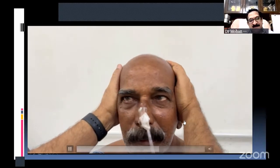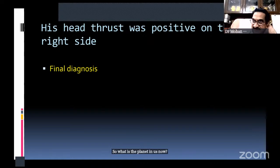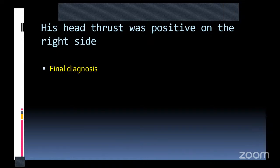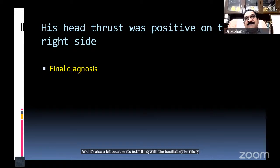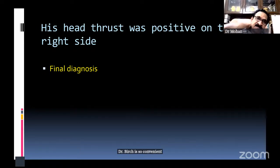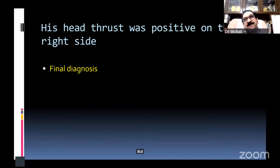That's all. So what is the final diagnosis now? The Ramsay Hunt syndrome. Right-sided vestibulopathy, sir. Correct. Vestibulopathy. It was surprising they never complained about vertigo, but it's also surprising because it's not fitting with the vascular territory, all points to peripheral. But his lateral pulsion is absent, no undoubted lateral pulsion. That is his complaint also, tendency to fall to one side. But no other signs pointing to the brainstem.